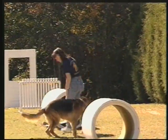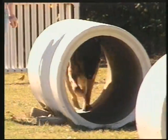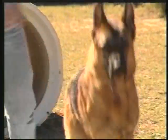Schutzhund could be compared to a bachelor's degree from a university. But now, it's time for the training to develop the dog's full potential. This is graduate school.